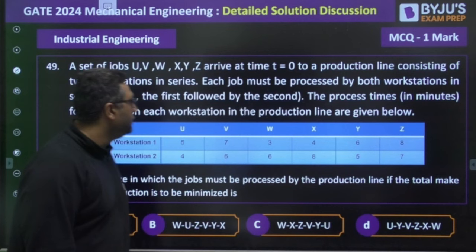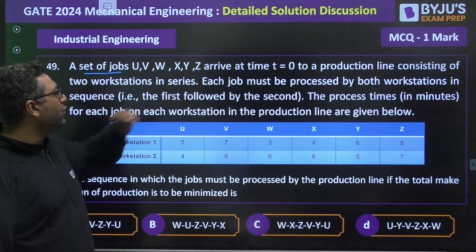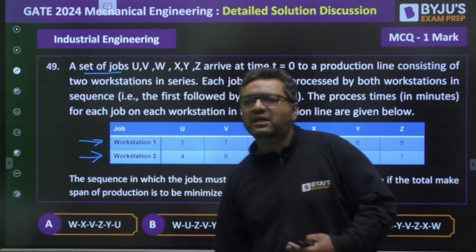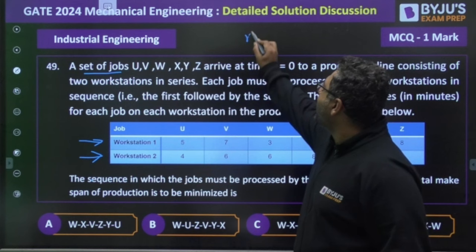So dear, we have a set of jobs. This is from sequencing, and here a set of jobs U, V, W, X, Y, Z arrive at time t equals 0. You can see this is workstation 1, this is workstation 2. If you remember, in sequencing we have studied Johnson's rule, and you must be aware that there are n jobs one machine problem, n jobs two machine problem. So this is an n jobs, two machine problem.